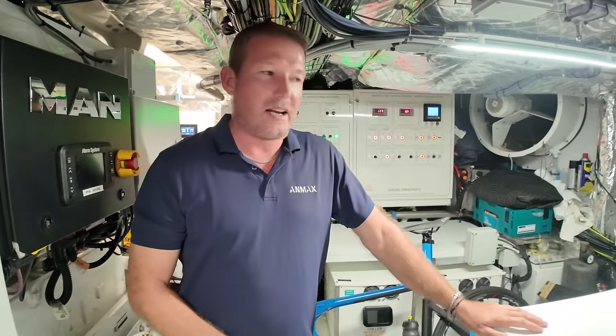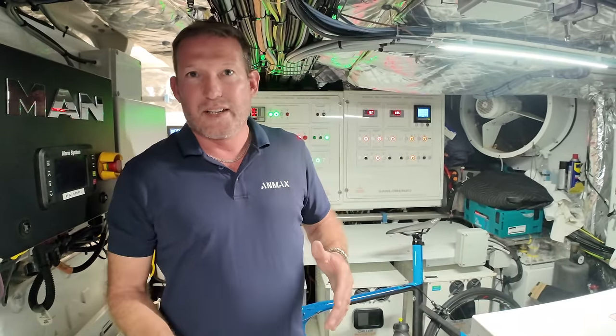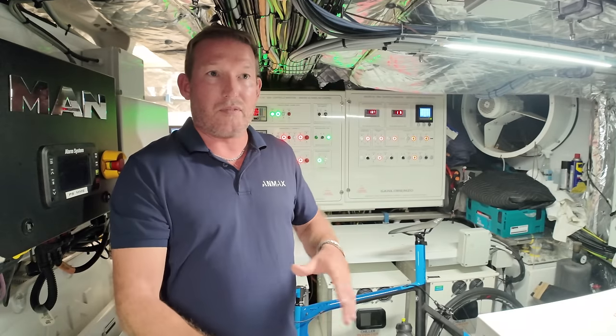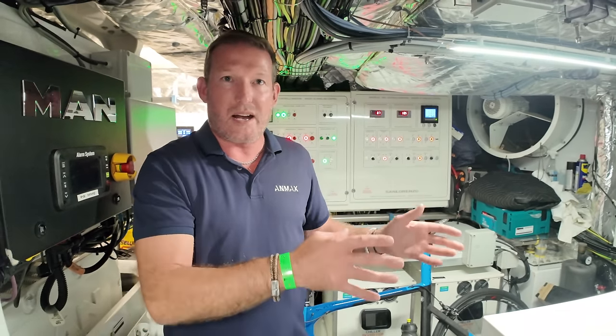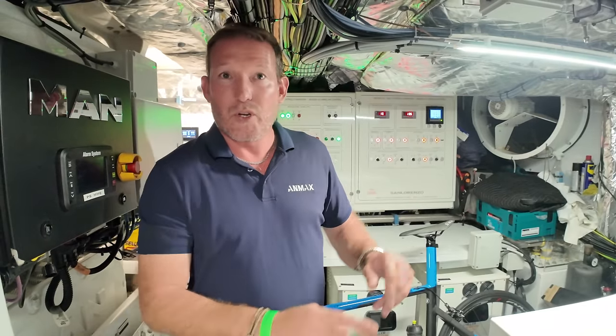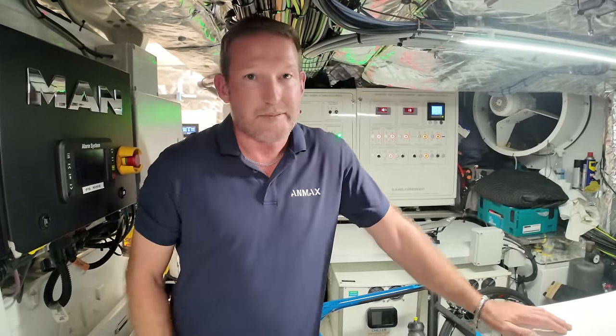Not enjoyable. And the other side of it is you have to think of insurance as well. Insurance is the number one thing. If you take it out in weather predicted to be bad, the insurance might turn around and say, right, we're not paying you because you knew what the weather was going to be like. You shouldn't have gone out. And obviously we think of our own safety and customer safety. No, absolutely, that makes perfect sense.